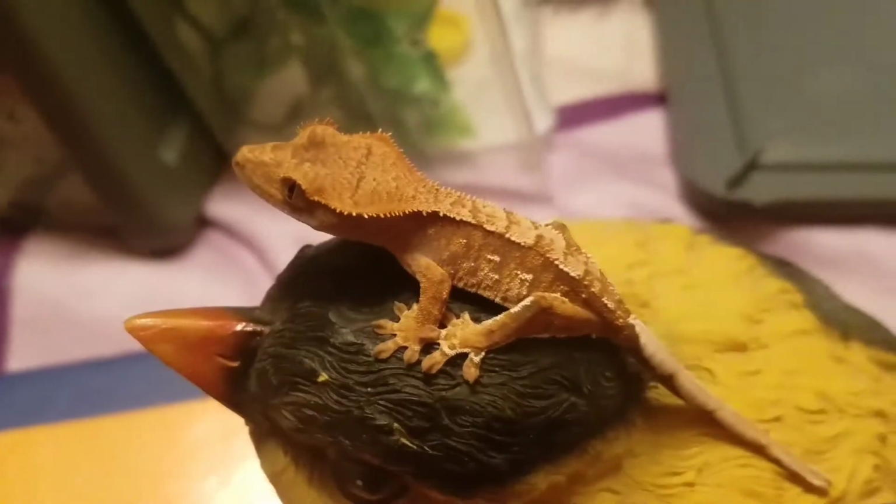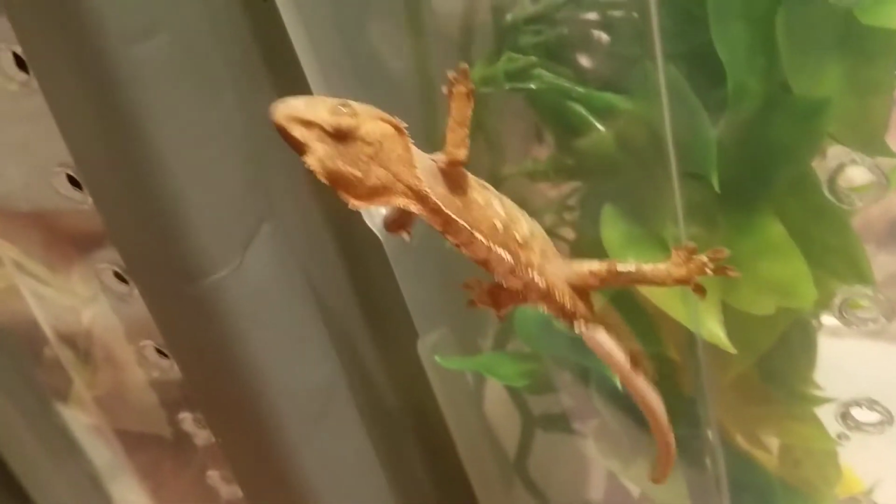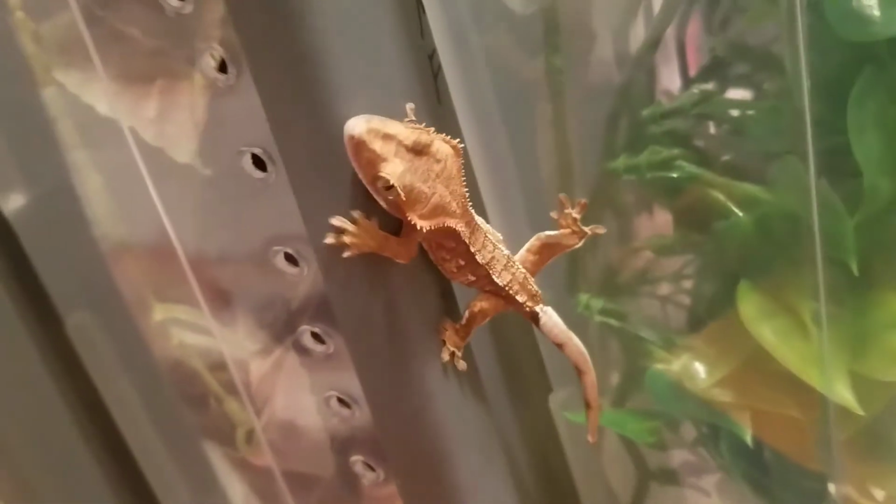For some reason, all the babies tonight just like, nope, not right now. She wants to go back into her tank really bad. It's funny because most of the older geckos are very much homebodies. Like, they don't want to leave their tank, like they like them that much, which, I guess, is good for me. Oh my goodness. Okay, we're just going to watch her climb, I guess.